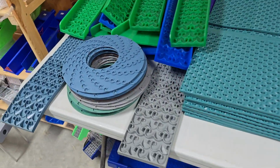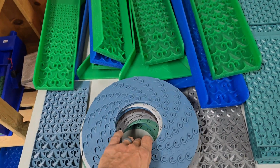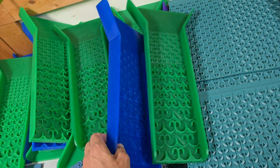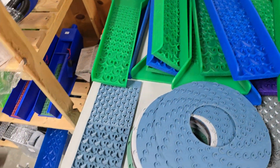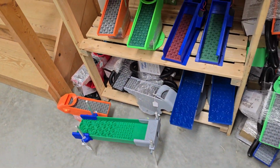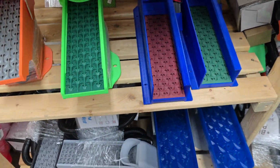Look at this, we even got a Dream mat for the, what's it called, the Blue Bowl Adventure. These things are great, I like these. If you don't have a lot of water flow and you want to sluice, that's the way to go. We got cleanup sluices. This one's from miningmagnets.com. I actually got that one. I really like that one.